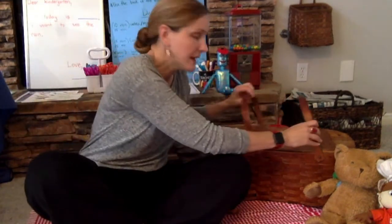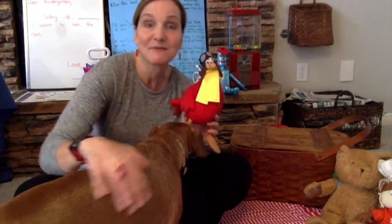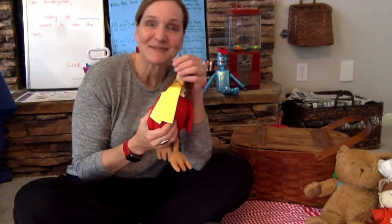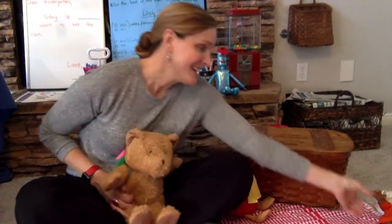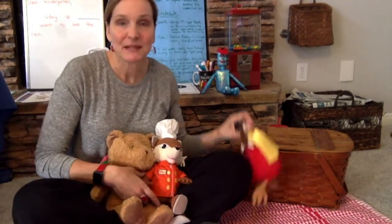And I wanted to ask you, can you make a prediction? What do you normally take to a picnic? Let me take a look inside my basket and see what I have. Oh, sorry, pig. I brought my friends from home. This is my friend that actually lives in my house, Odie. Odie likes my friend's pig. You guys remember her. Backpack Bear's here. And Mox the fox. So they're going to come on our picnic with us.